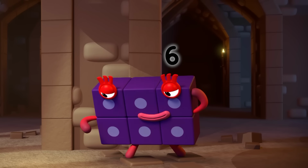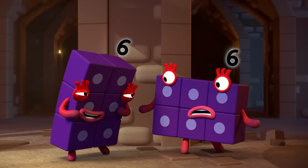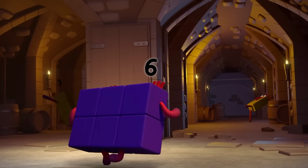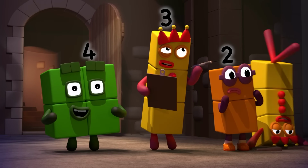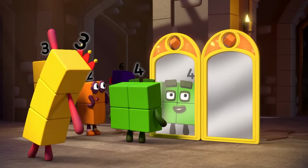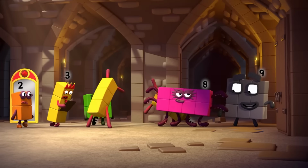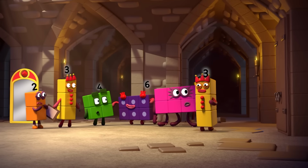Three lots of two is six. Number six is on the floor. Wait, have I said that before? Two lots of three. Three lots of two. For a five. Maybe I can help. No. Two lots, please. Two lots of four is eight. No, no, no. We need a five. And we're missing seven and ten. Who wants to try next?